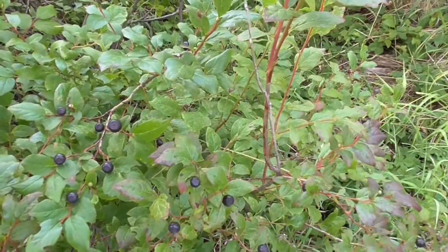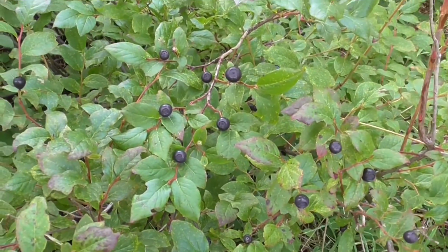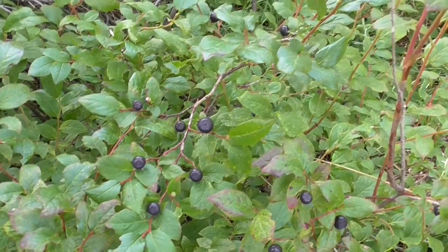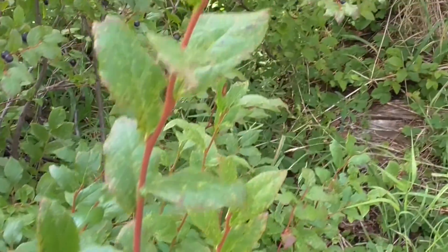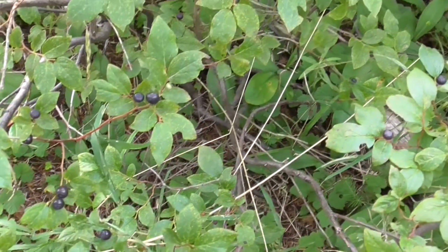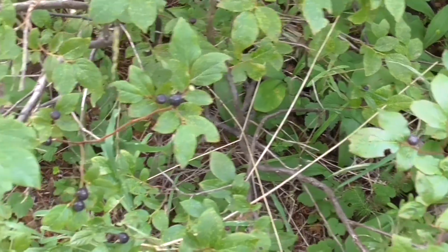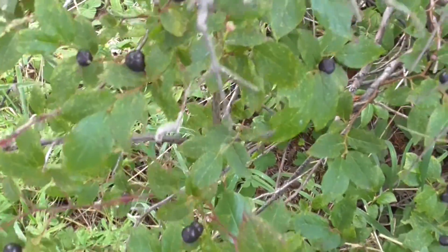So folks, Connie and I, my wife Connie and I, are picking one of the most prized Northwest fruits of all today. It's the 24th of August, 2021.